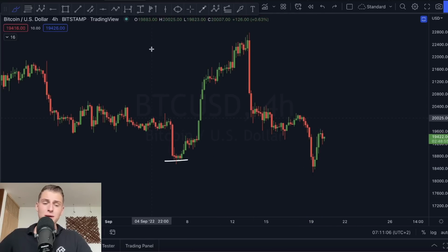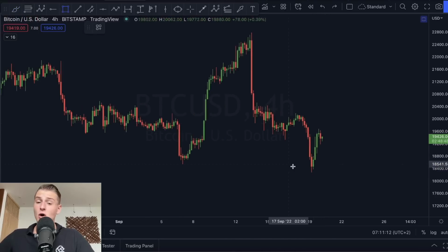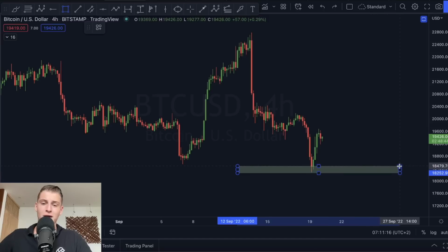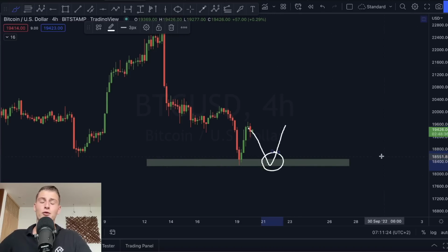What I also want to talk about is that this low on the market right here looks to be a very huge and strong liquidity zone for Bitcoin. So most likely, if Bitcoin is going to retest this level around the 18.5k, I honestly do expect that we can see more strong reactions around this level, which means that potentially opening a long position around that 18.4k isn't a bad decision.